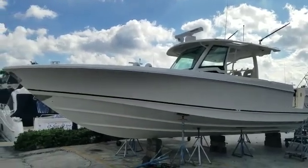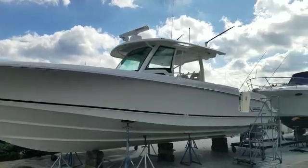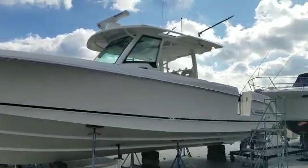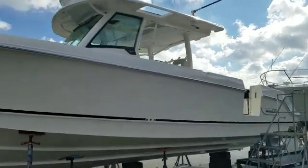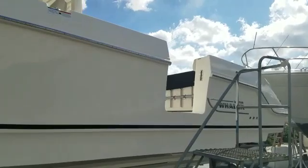We're looking at a 2019 38 Outrage. Just came in. One of Boston Whaler's newest models. It is an absolute animal. Standard dive door. Triple 350 Mercury Verados.